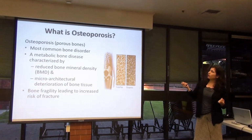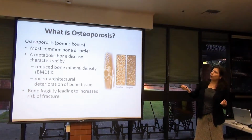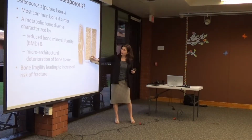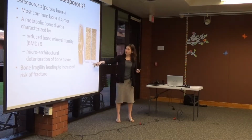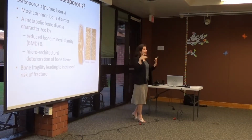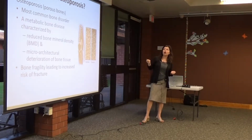Before I do, this term sometimes seems mysterious, so let's break it down. Osteo means bone, and porosis, think of pores. If you look at a normal bone here, see how rich it is? It's very mineral dense. And when you have osteoporosis, you have more holes. It's porous, right? That's what the word porosis means. There are more pores and less density in the bone. So that's what we're trying to avoid, and that's the definition of osteoporosis.